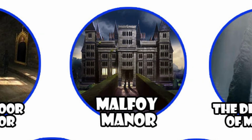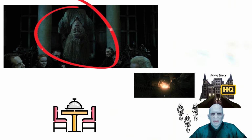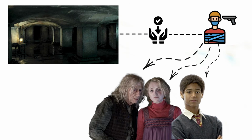Malfoy Manor. During the Second Wizarding War, Malfoy Manor became a de facto headquarters for Voldemort and the Death Eaters. The opening council in Deathly Hallows is held at the dining table beneath the suspended body of Charity Burbage. After that, the manor serves as a secure base and private prison. Captured enemies are kept in the cellars. Mr. Ollivander, Luna Lovegood, Dean Thomas, and later Griphook.